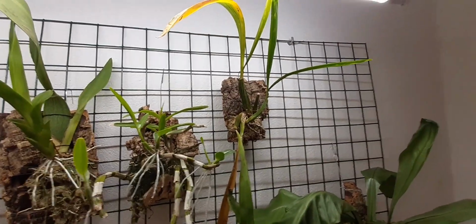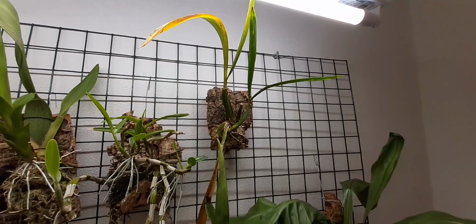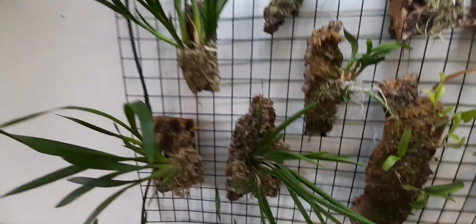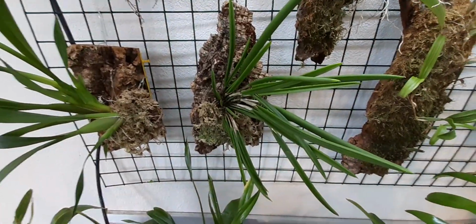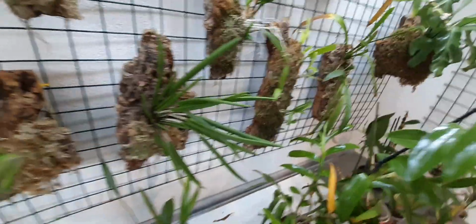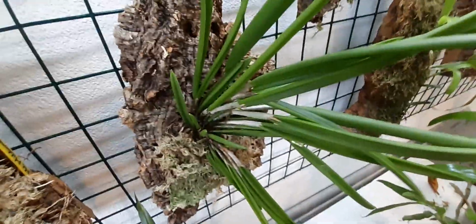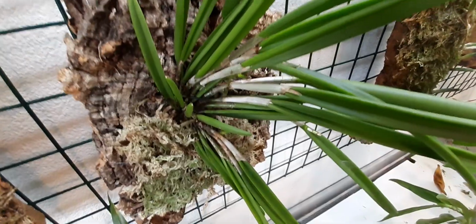That one is going in the bin. I have another one that's performing a lot better, so yeah, that one isn't going anywhere. It's sprouting new growth left and right. A little more on the right than on the left, but it will even out.